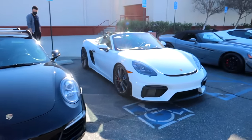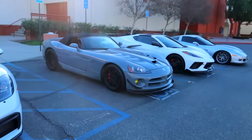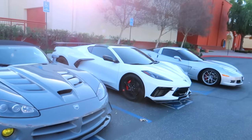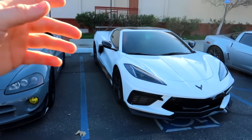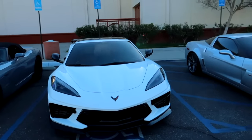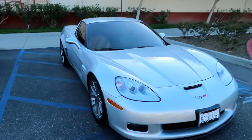More cars, got some more Porsches and stuff. Old Viper, which is pretty dope to see. You don't see these very often. The C8 that we raced on the way here, it actually has an exhaust, and I don't know what else, but it for sure has an exhaust. So maybe full bolt on, not really sure, but still a fun car. C6 Z06, dope as fuck.